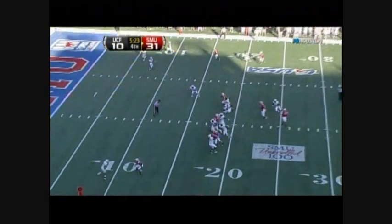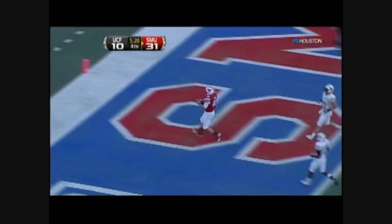Here's a draw play. Zach Lyon going left, 15, 10, 5. Touchdown, SMU. Second today for Zach.